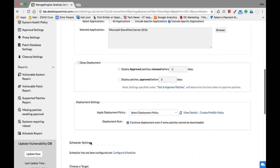And here I have an option called delay deployment. This option allows you to delay the deployment based on two criteria. Number one, based on the release date. Number two, based on the approval time.